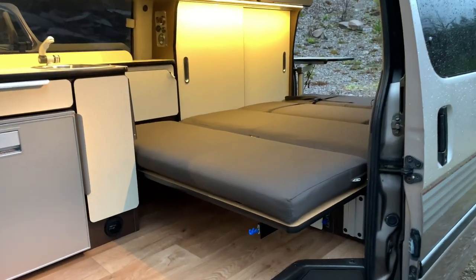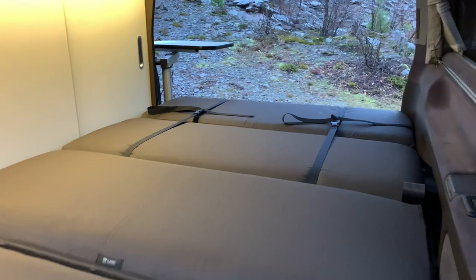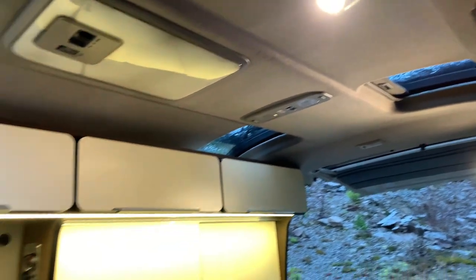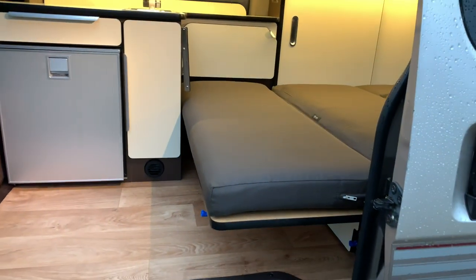It has four panels. It's about 4 feet wide by about 6.5 feet long. I'm about 6'3", so I really wanted this bed to fit me comfortably. So it's not 6.5 feet, sorry. It's 6'3" length of bed as well.